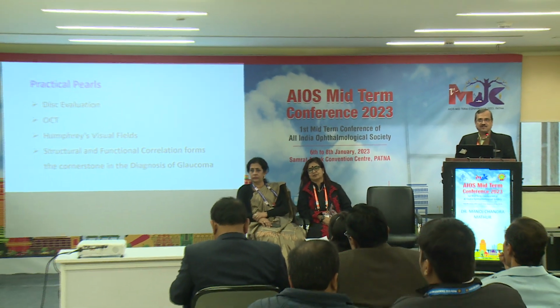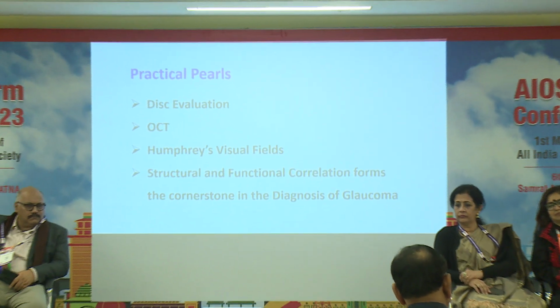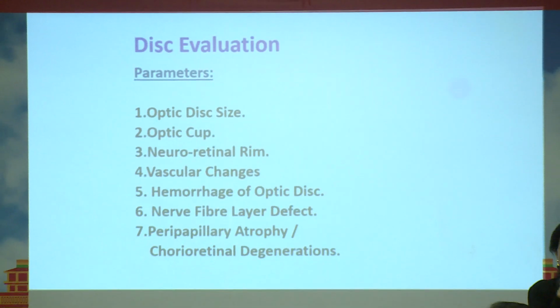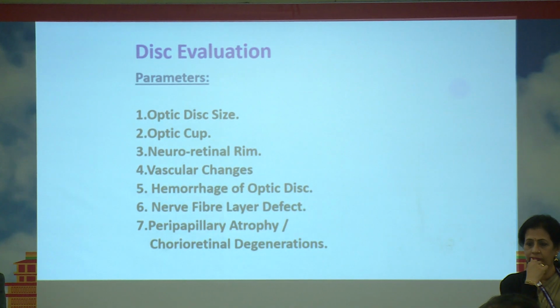In this basic clinical talk, let us see how to evaluate the disc, corroborate with the OCT, and functionally correlate with the Humphrey. Structural and functional correlation forms the cornerstone for the diagnosis of glaucoma. So these are the 7 parameters that should stare at you the moment you look at the optic disc.